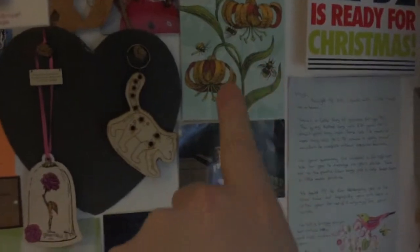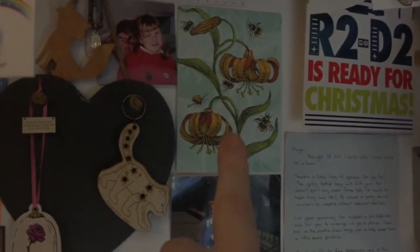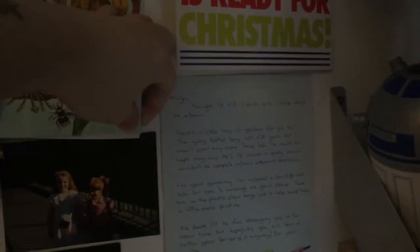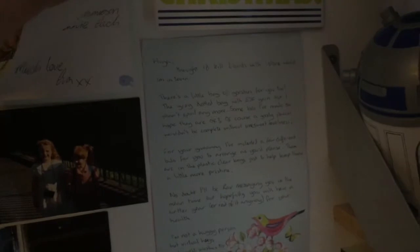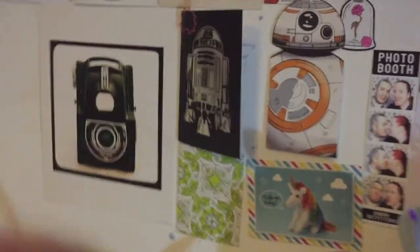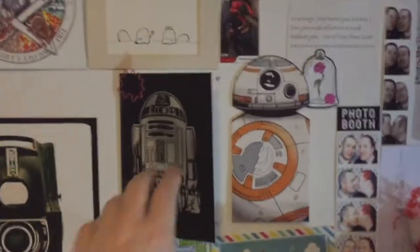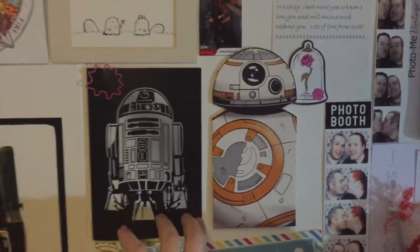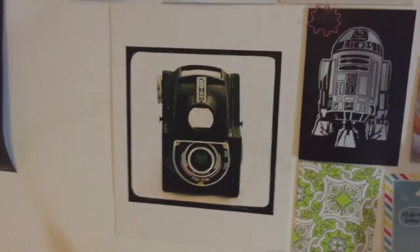And this one is from, I want to say Eva, or Michelle. Oh no. Yeah, it's from Eva. And then the letter from Michelle, which you guys don't get to read. And then you can see the Star Wars theme occurring. And then I've got some, I love that. I actually own that camera.